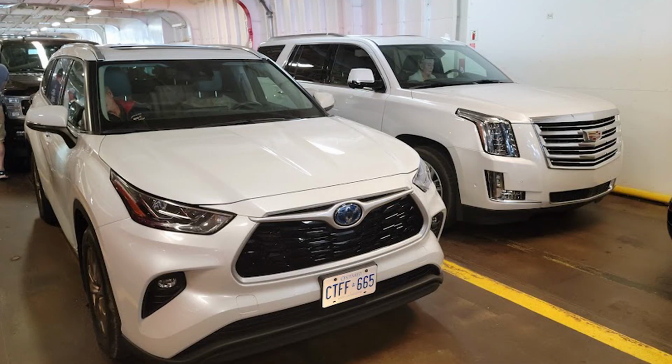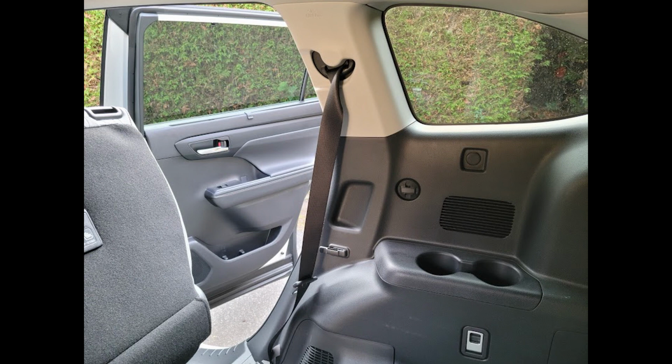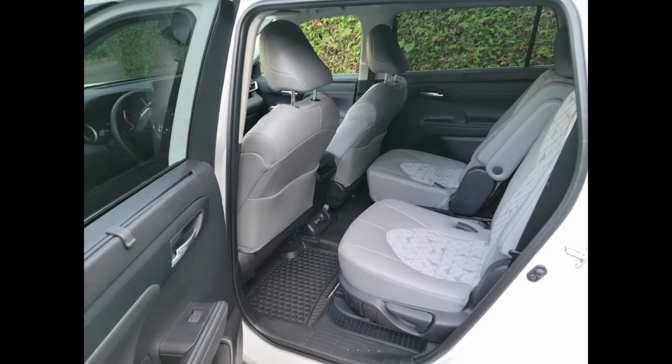On the ferry ride to Vancouver Island, there happened to be a Cadillac Escalade alongside, clearly much larger and obviously a bigger challenge to drive. The Highlander Hybrid is a mid-size crossover SUV, so it handles more like a car than an SUV truck, and has 3,500 pounds of towing capacity. Climbing aboard and exiting the Highlander is easier and more convenient than a truck-style SUV.